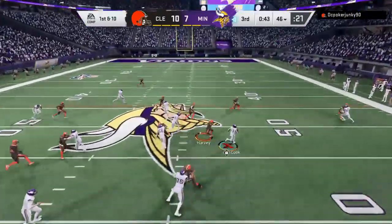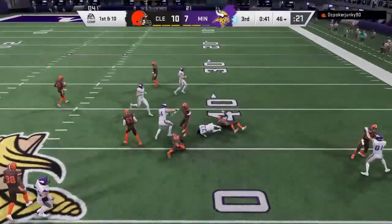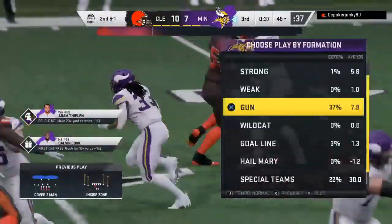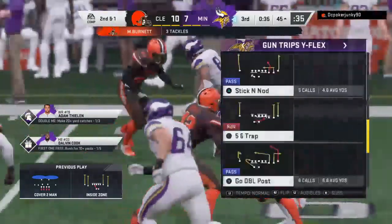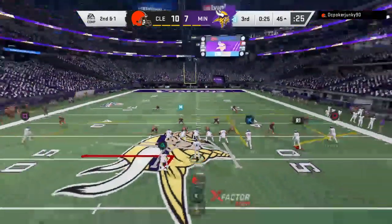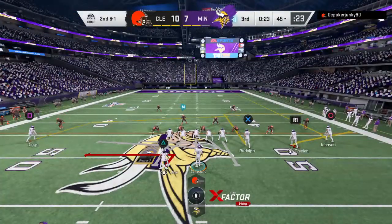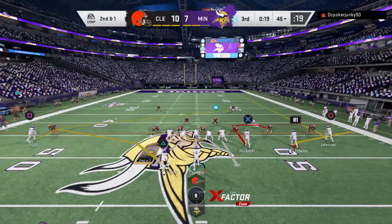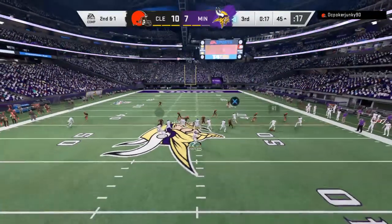From the gun, it's a give to Cook, and he's going to take this across the 50 into Browns territory. 9 yards is the pickup there, and they'll have a second and 1. Hey, when you get good yardage like that on first down, it really does a whole lot of good for your entire offense. But I love the way he's finishing those runs. At the end of things, he's making sure he gets just a little bit extra.